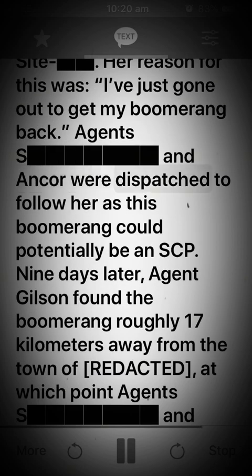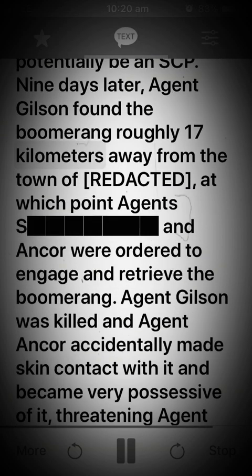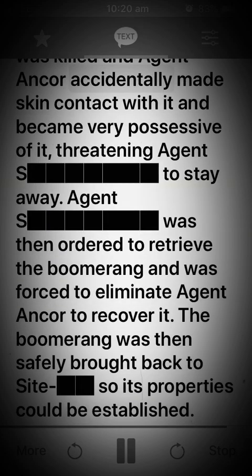Agents S and Ancor were dispatched to follow her as this boomerang could potentially be an SCP. 9 days later, Agent Gilson found the boomerang roughly 17 kilometers away from the town of Redacted, at which point Agents S and Ancor were ordered to engage and retrieve the boomerang. Agent Gilson was killed and Agent Ancor accidentally made skin contact with it and became very possessive of it, threatening Agent S to stay away.